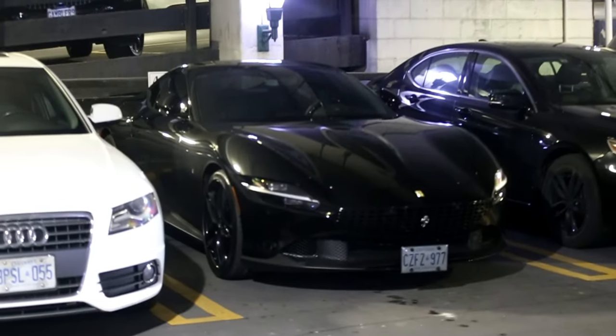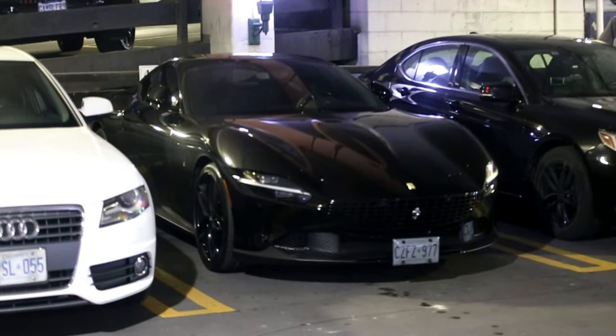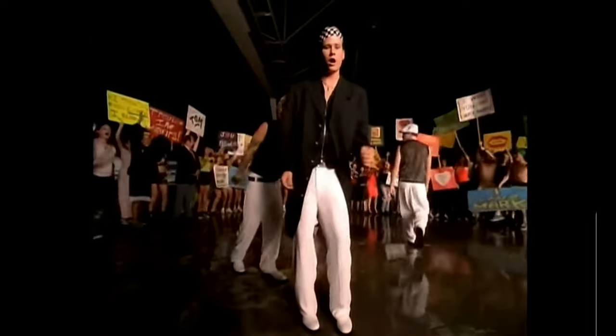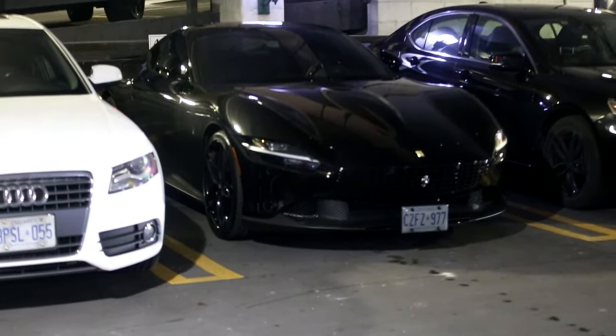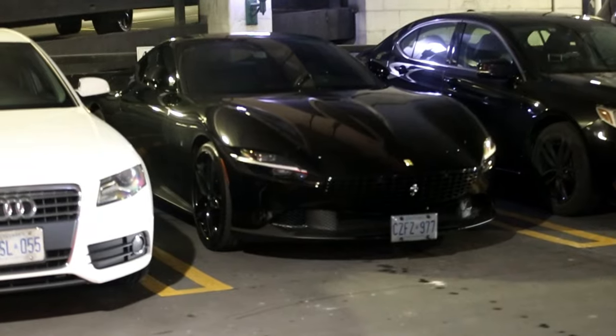Okay, you guys. So I just found out that this is owned by Travis Barker, the drummer from Blink-182. So he's around. If he comes back, I'll try to get a photo or a video of him. So that's his Ferrari, Travis Barker from Blink-182. So it was him.